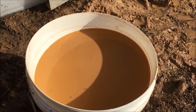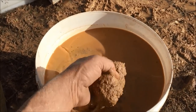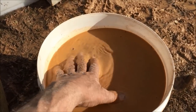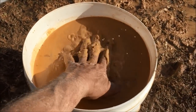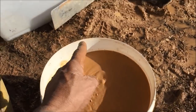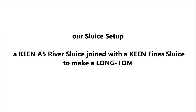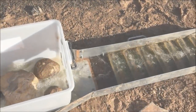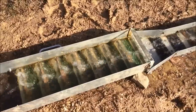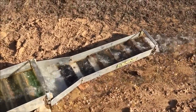40 buckets down to 1 bucket of concentrate. Now we did that in a little wet plant. Unfortunately didn't have time to show you that. So you've got to remember this is now 40 buckets down to 1 bucket. We're going to show you the good part now. We're going to run them through the sluice here. So it runs down a clean river sluice, an A pipe down to the little fella, effectively set up like a long tom.